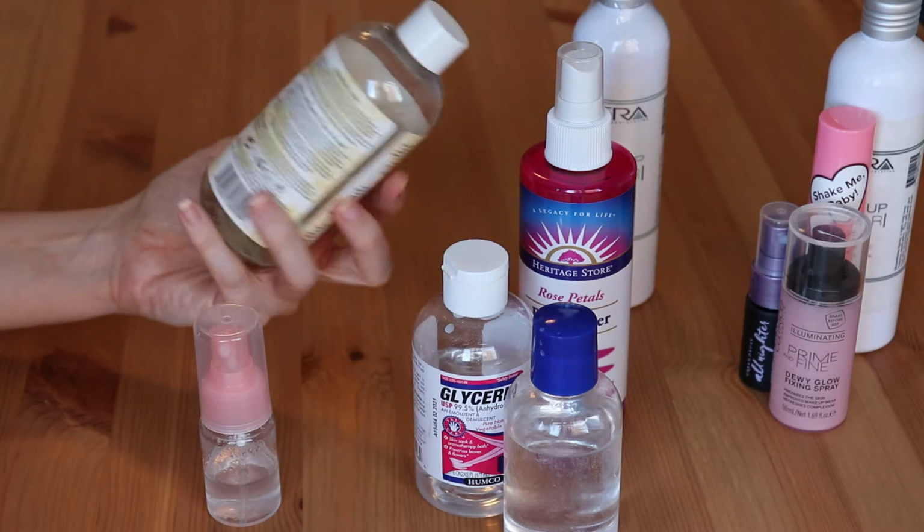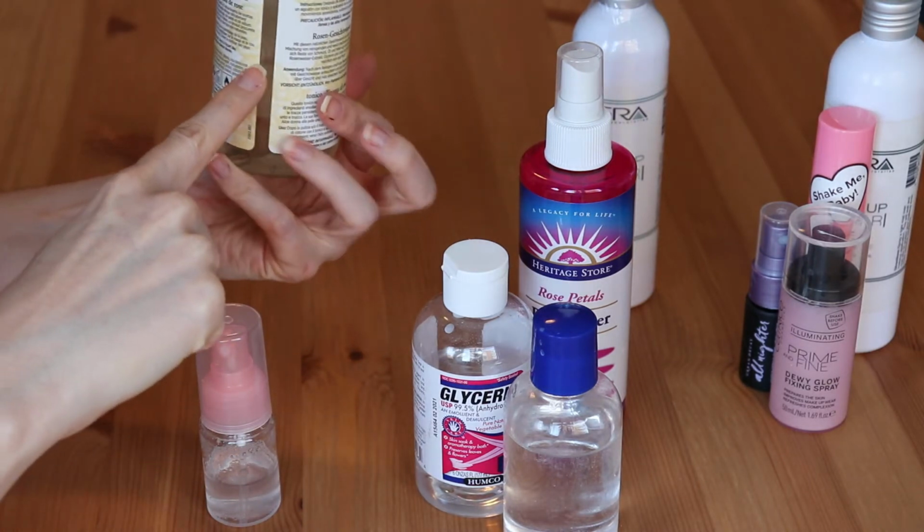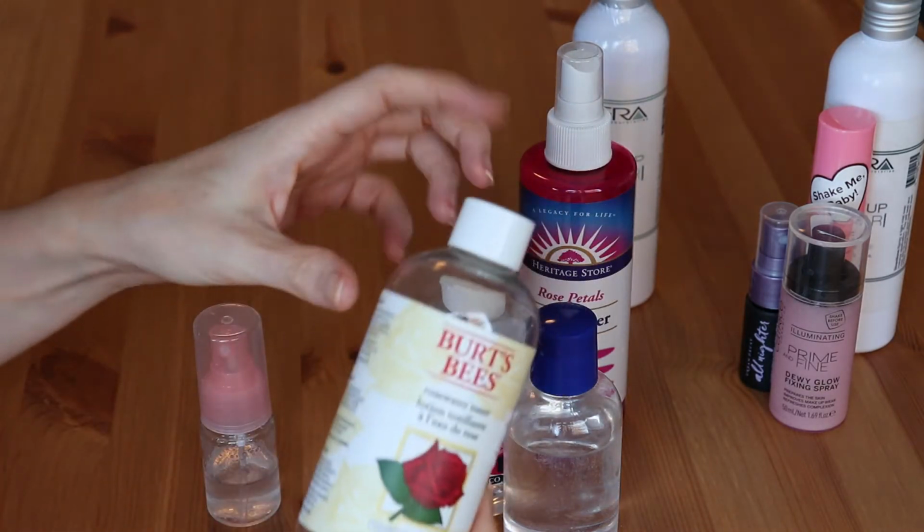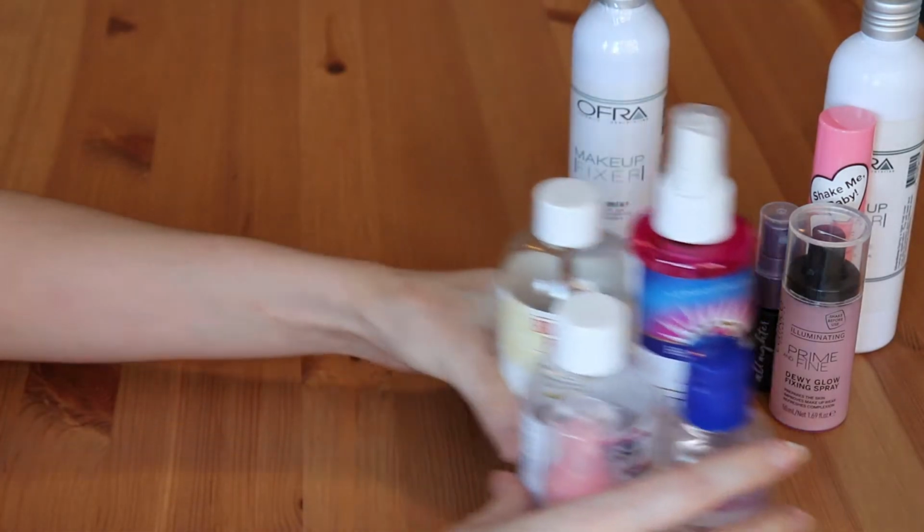And then this rose water toner is something that I definitely think that I will use up. I'm about halfway done with it. Hopefully you can see that. About halfway done with it, and I definitely think I can use this up in the next year. So these 4 are going to stay.